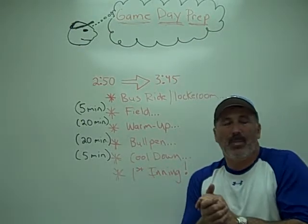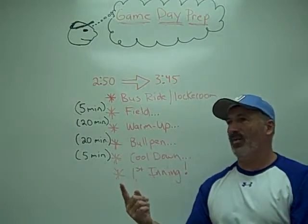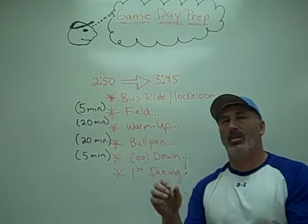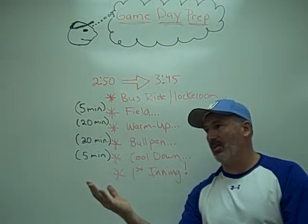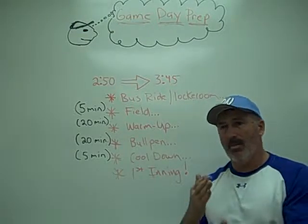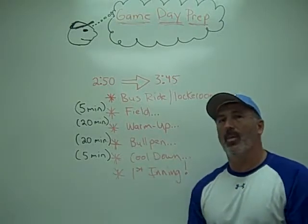So how many pitches? I don't know. It varies from each individual. It varies whether you're loose. It varies on the weather. It varies if you're not getting your pitch over. You must establish a sense of feel in the bullpen. And those pitches are generally your change-ups and your breaking pitch. But you must command your fastball. And you must get loose. So the bullpen is really, really important stuff.